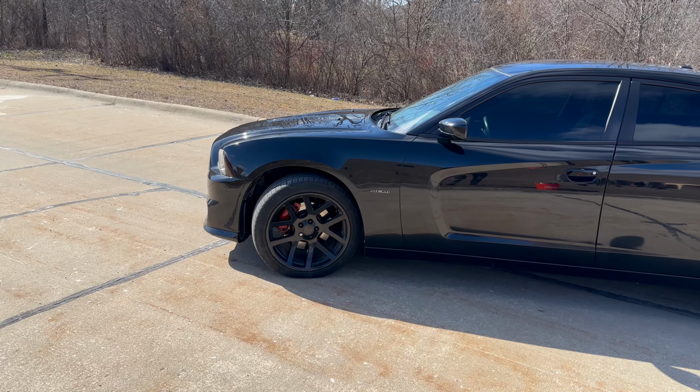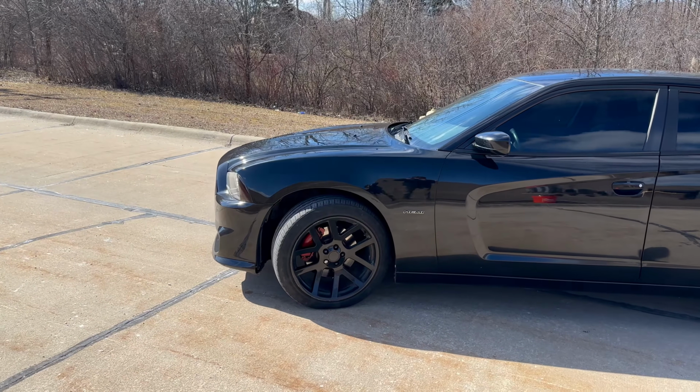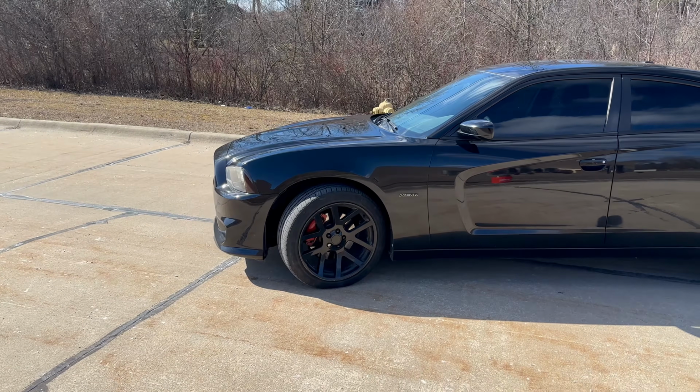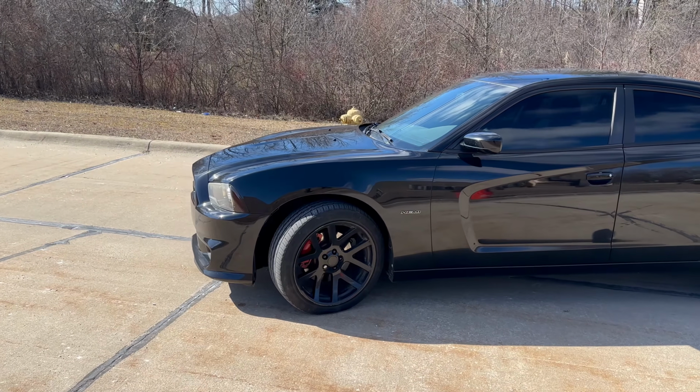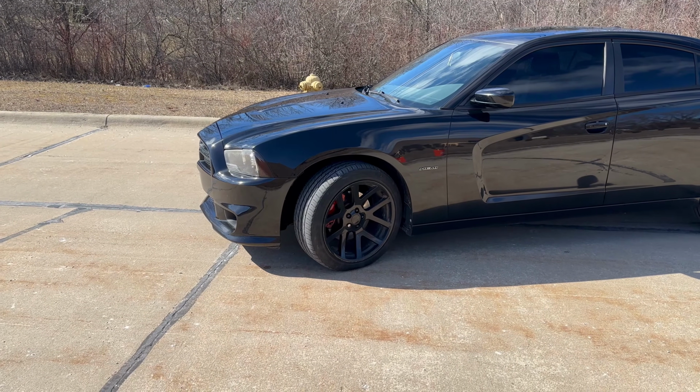And you should always, when you're test driving a new car, go over some bumps, see if the interior rattles, see if the exterior rattles. And that could be a negotiation point or maybe a reason why you walk away from a car. You never know. Just things to look out for.